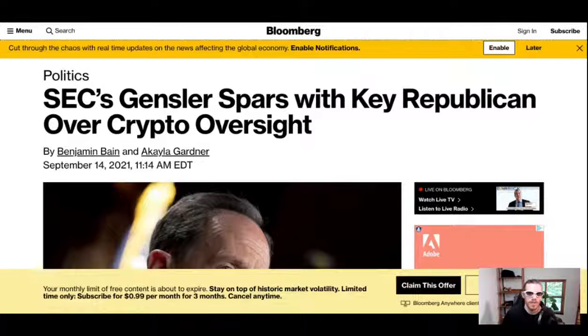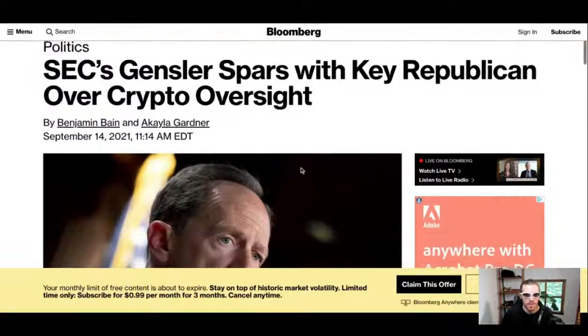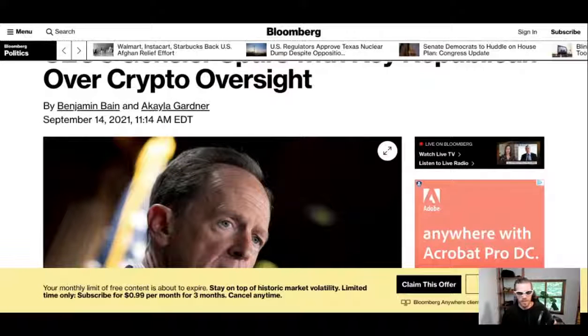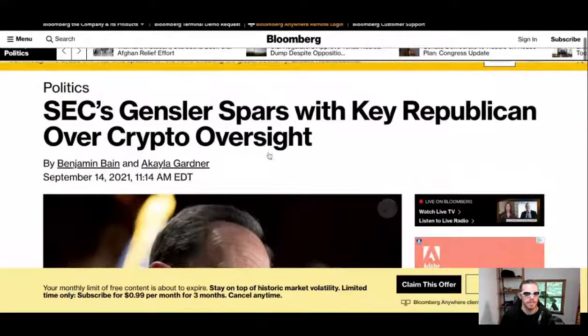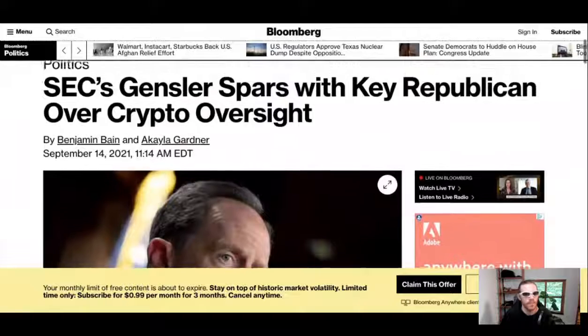All right, this is the last article we have. SEC's Gensler spars with key Republican over crypto oversight. Let me make sure this is reading up. Yeah. Okay. SEC's Gensler spars with key Republican over crypto oversight. This is by Benjamin Bain and Akela Gardner, from September. This is from Bloomberg.